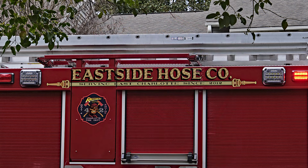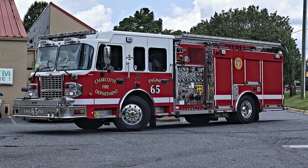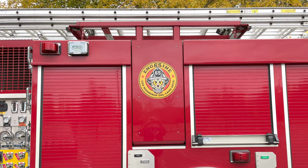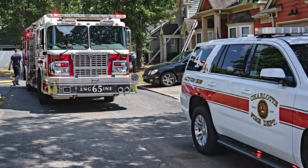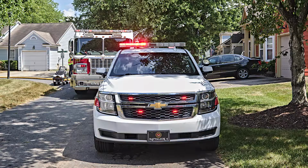When Engine 65 went into service, they put a brand new 2018 Spartan Smeal pumper into service. It was again the standard Charlotte pumper with a 2000 GPM pump, a 500-gallon water tank, and a 30-gallon foam tank. Their company logo is Los Bomberos de la Este. Excuse my poor Spanish. However, that is essentially Spanish for the firefighters of the East Side. And the slogan honors the large Latino population in Charlotte's East Side. And then also, as I had previously mentioned, Battalion 4 runs out of Station 42.